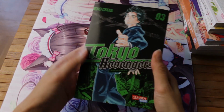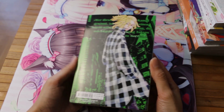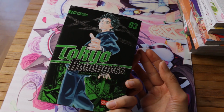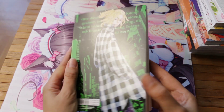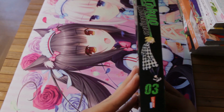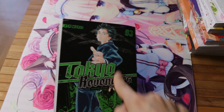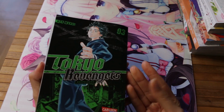First off, oh, it's the wrong side, we got Tokyo Rangers Volume 3, and what I really like about these German versions is that we have 2 sides with different covers, and if I remember correctly, they are the covers that they also used in the Japanese volumes, because it's a 1 and 2, just like the English one. So essentially that would be the cover of volume 5 and volume 6 of the Japanese version, I think.